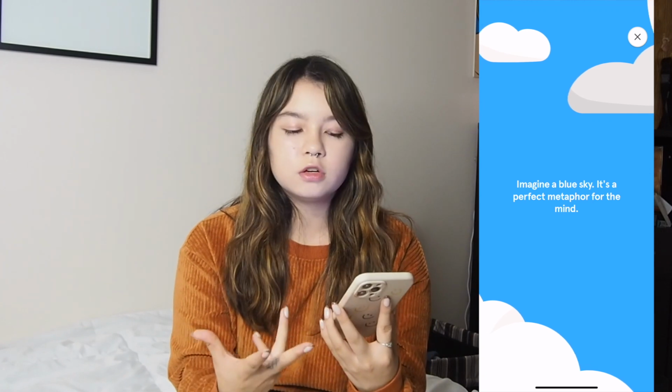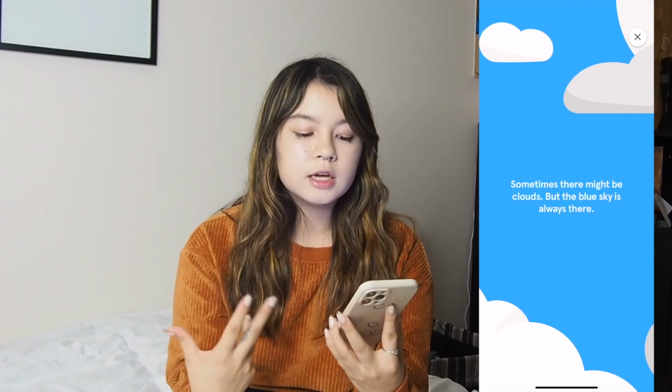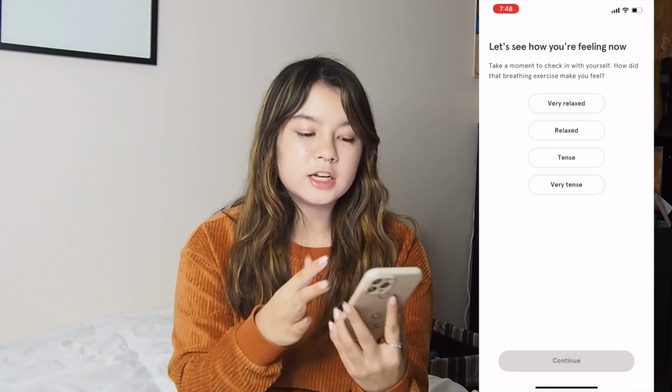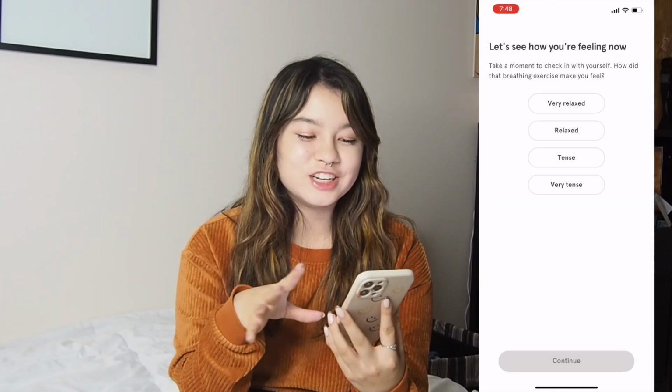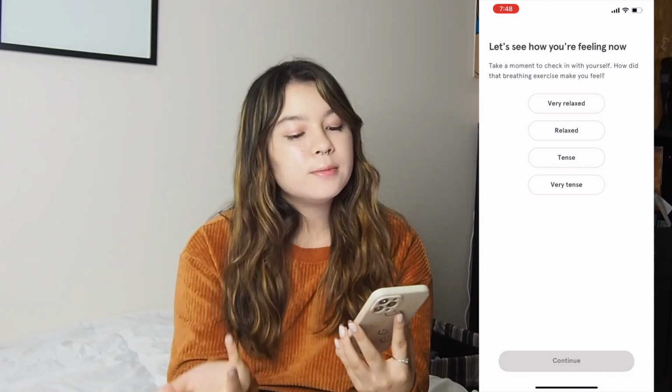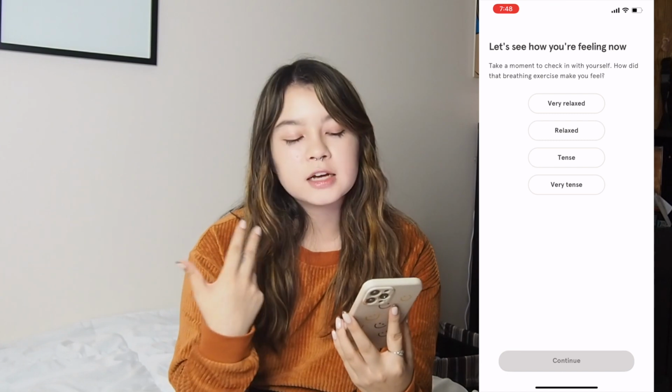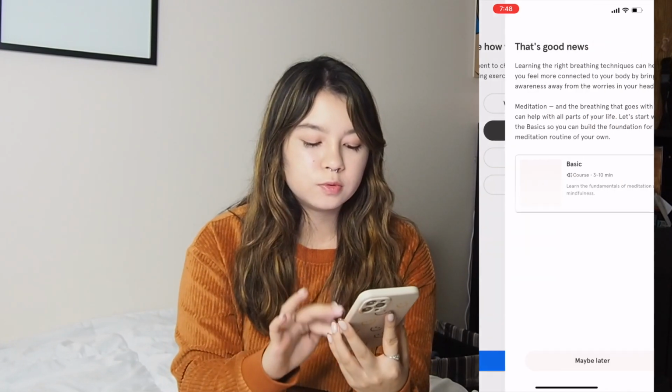So for example, it gives you a little scenario. Imagine a blue sky. Sometimes there might be clouds, but the blue sky is always there. After you do the meditation, I know I skipped through it, it says, take a moment to check in on yourself. How did the breathing exercise make you feel? Then you'll click very relaxed, tense, very stressed. So I'll just put relaxed.